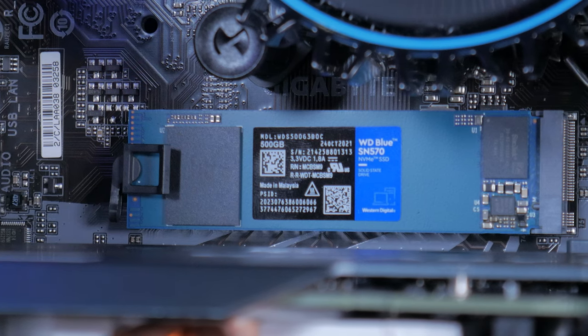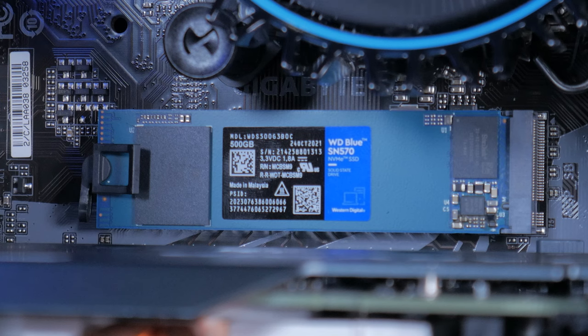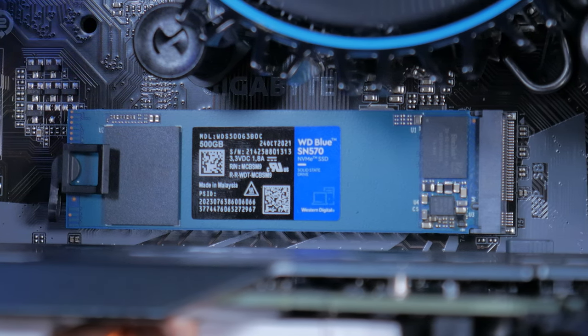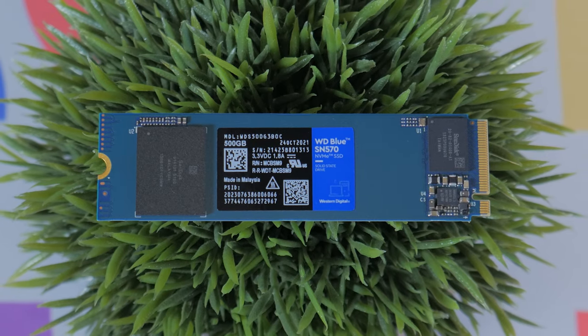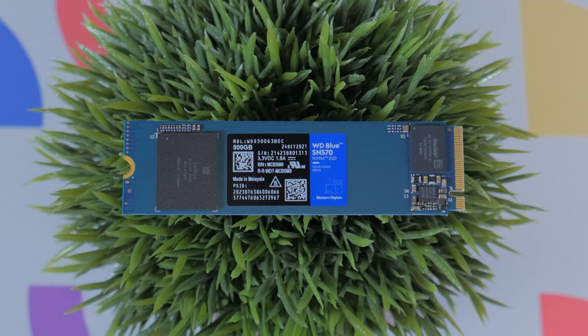For the SSD, I went with a 500GB WD Blue SM570. This is an NVMe drive with advertised read speeds of up to 3500MB/s. This is a good deal at only about $50, and because it is in the ultra compact M.2 form factor, it takes seconds to install.